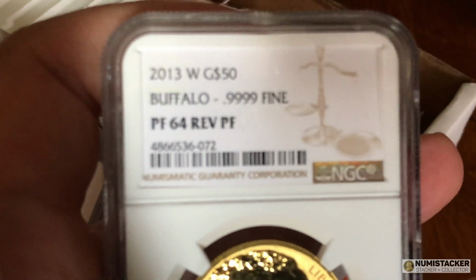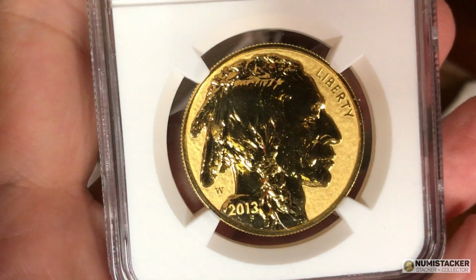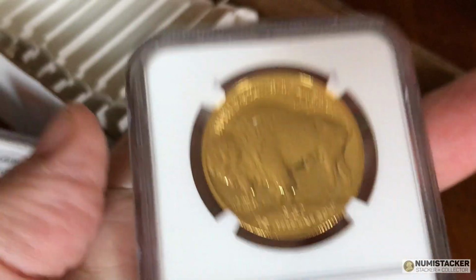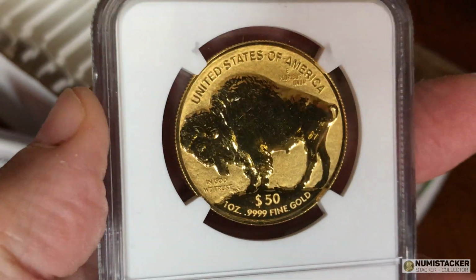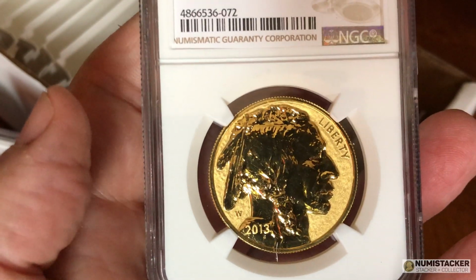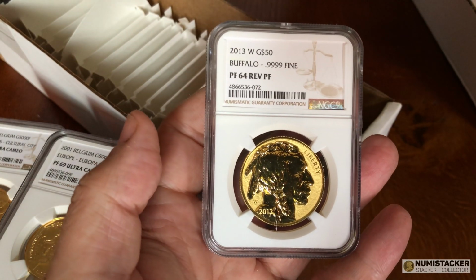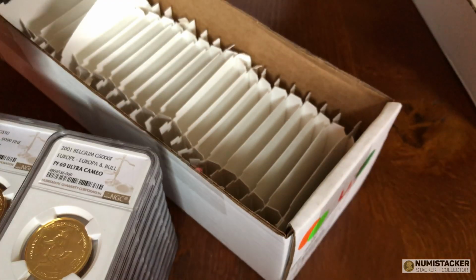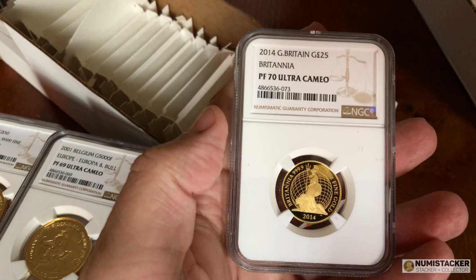This one is interesting because this is a Silver Forum member who sent this coin in for grading. It had been handled a lot. It was bought as a bullion coin. Normally these coins would do much better, and it has been conserved. It was in a pretty miserable state when it came in, and now it's looking much smarter, even though it only got graded as a reverse proof PF64.